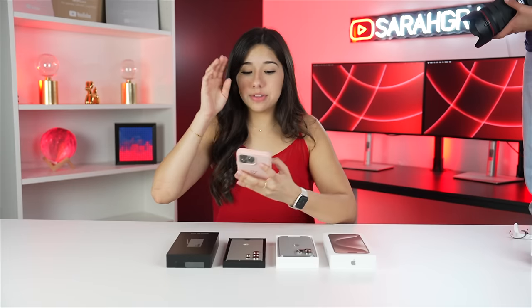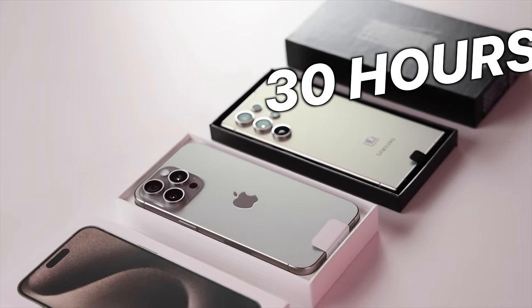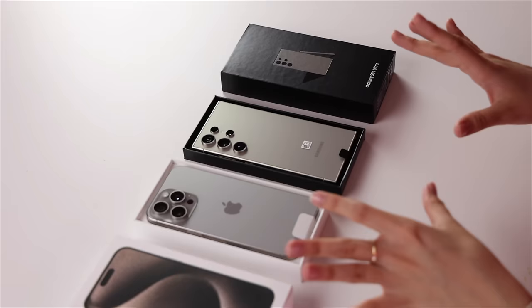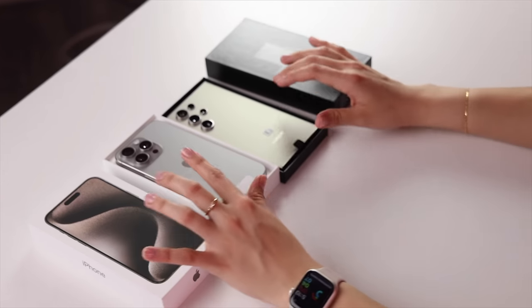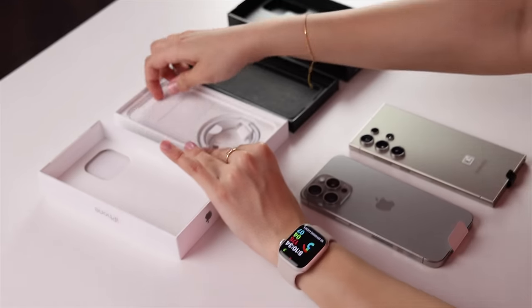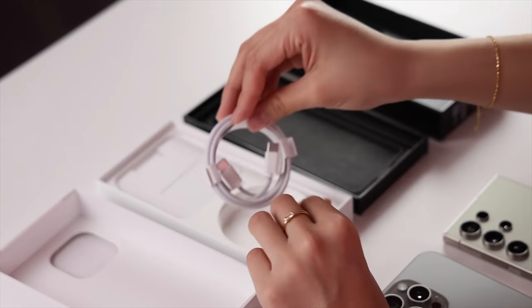Look at it. So the battery for video playback for the Galaxy is 30 hours versus the iPhone, which is 29 hours. So again, not a huge difference, not a big deal. I just think it's so funny that both of the companies came up with a titanium color at the same time. Inside the Apple box, of course, we have the instructions, Apple stickers, and the braided cable charger.